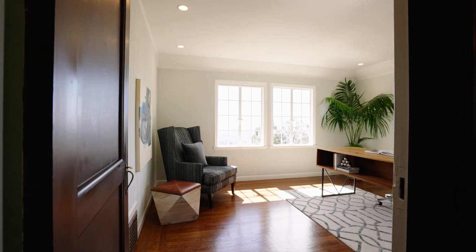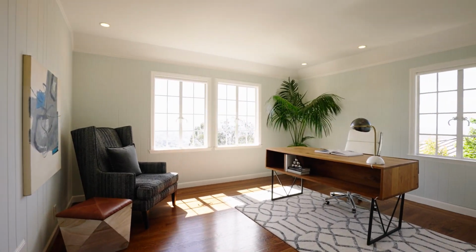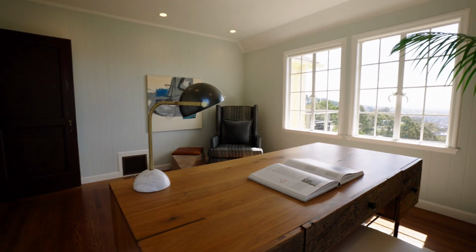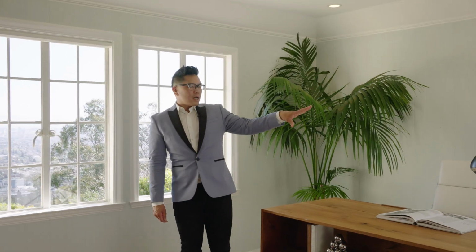And last bedroom up here, which is staged as an office. Look at that light. Corner. And again, mega views abound. Walk-in closet there.